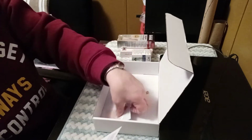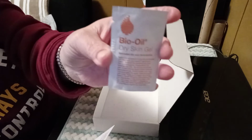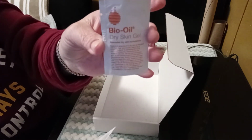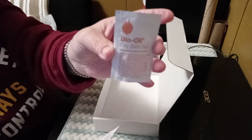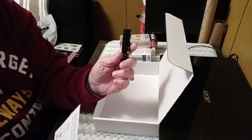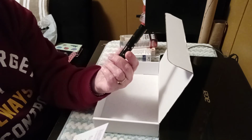And then this is a bio oil dry skin gel. The full size is $5.99, so that's a sample. Clinically proven to improve dry skin with a unique formula that sinks right in, helping to relieve uncomfortable dryness for all skin types. And then this is Milani Highly Rated 10-in-1 Volume Mascara, full size $8.97. And I've never tried this. It says highly rated.